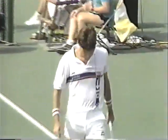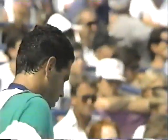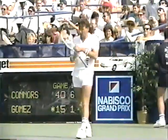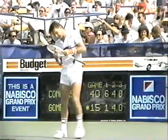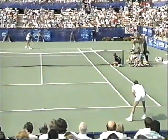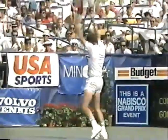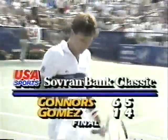Completely mishit that ball. He tried to flick it off balance, and the ball went straight up in the air. Two break points here. Well, here it is now. Really the match on the line for Gomez, because if Connors breaks, he will serve for the match. When we return, Jimmy Connors will serve for his first tour win in 4 years.